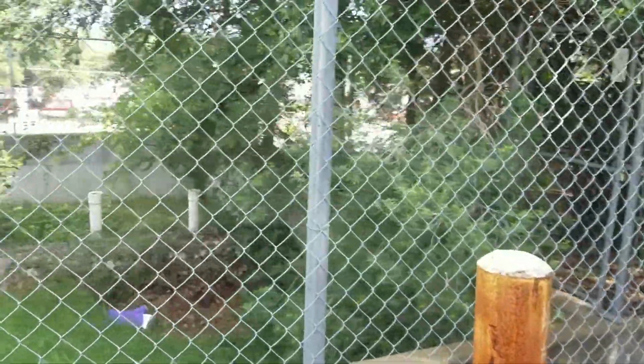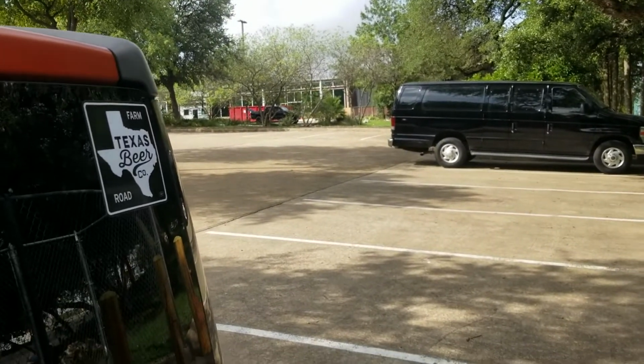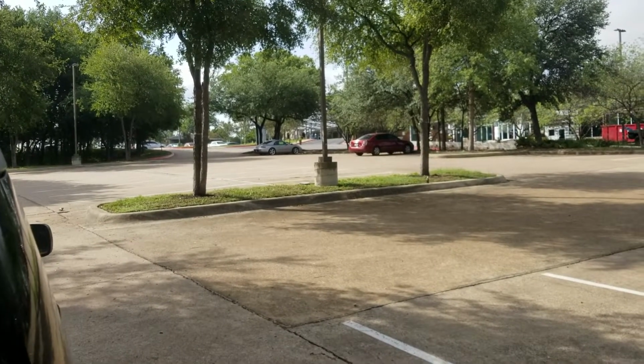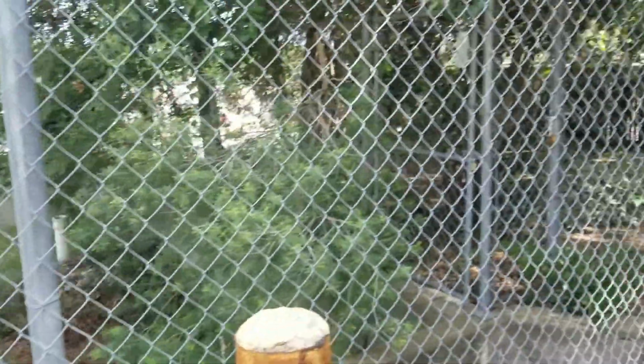And this is where I'm at. This is sitting on top of a hill in Austin. There's another van lifer, I think, unless it's just a business van. But I pretty much stay in this parking lot overnight. It gets pretty empty and quiet. Like I said, I've got the shotgun, so I don't need any security cameras or anything.